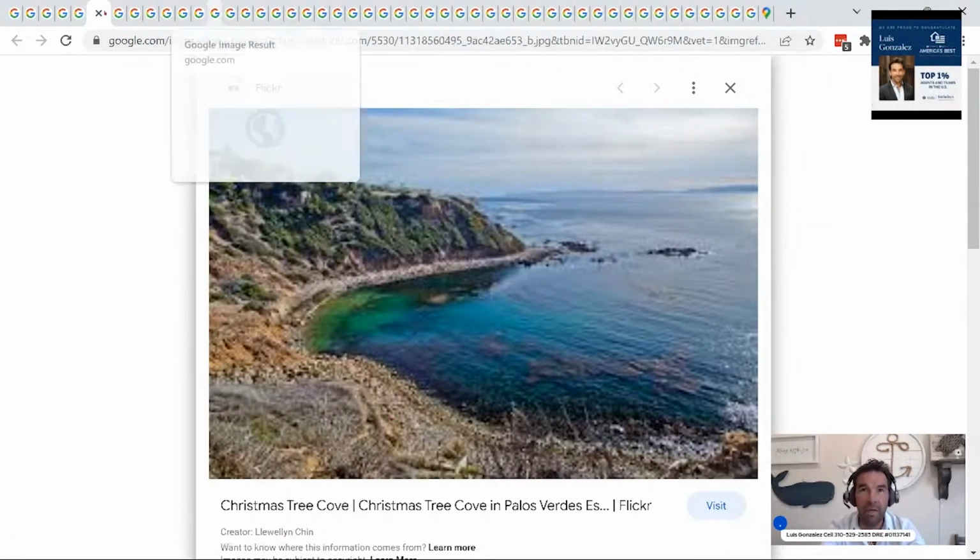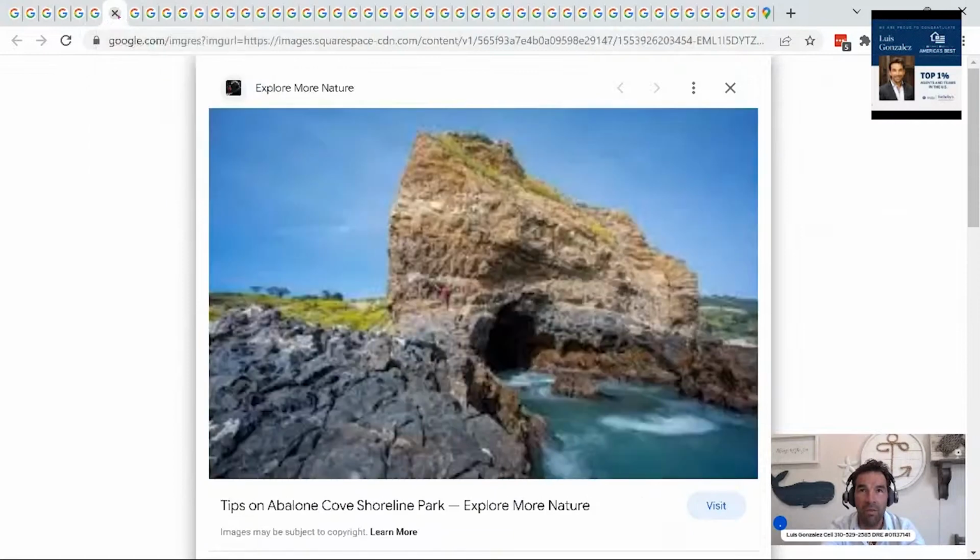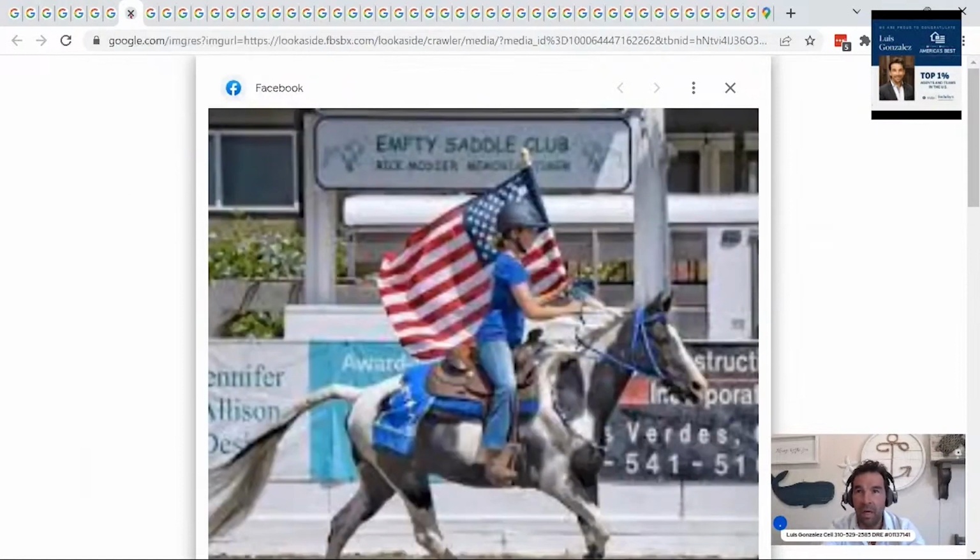So all these hikes, you can come out here and hike, if you love hiking, you love walking, you love running. I personally do a lot of running out here. There's Avalon Cove, and I run all along the coastline. I do a lot of surfing.